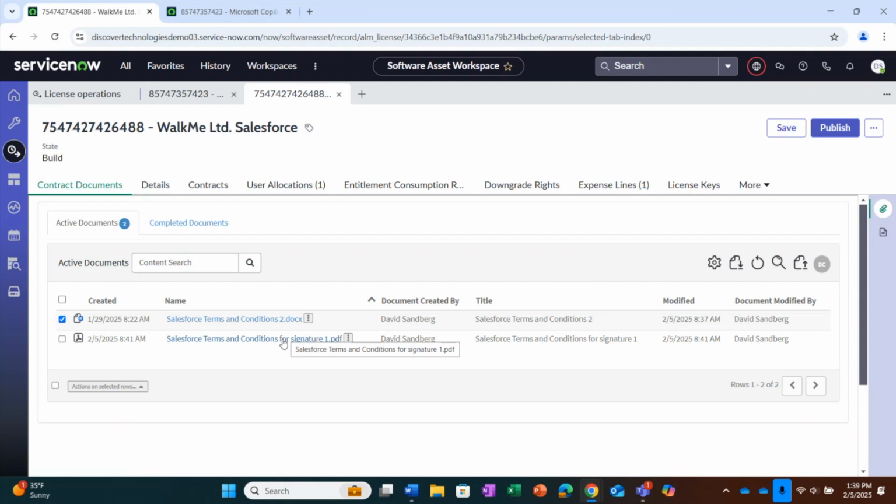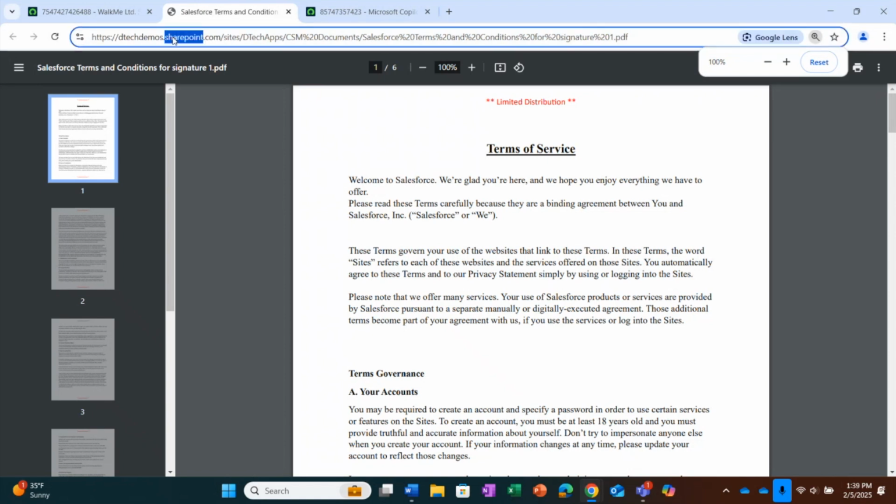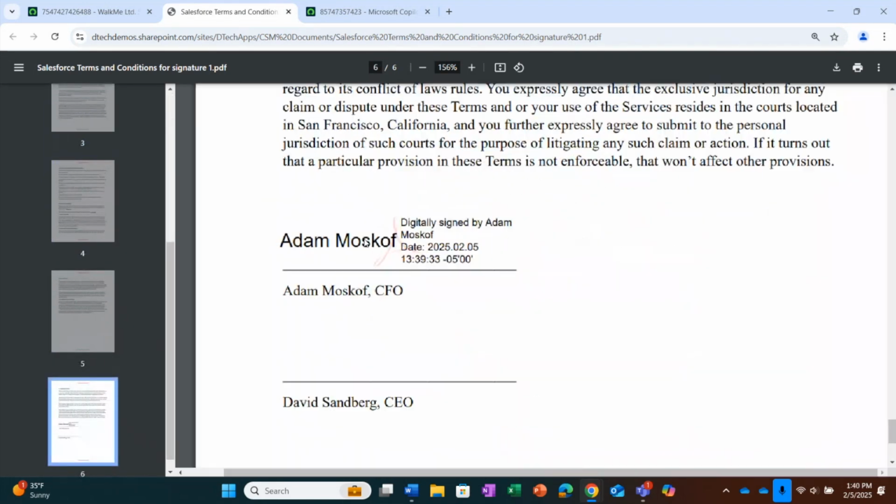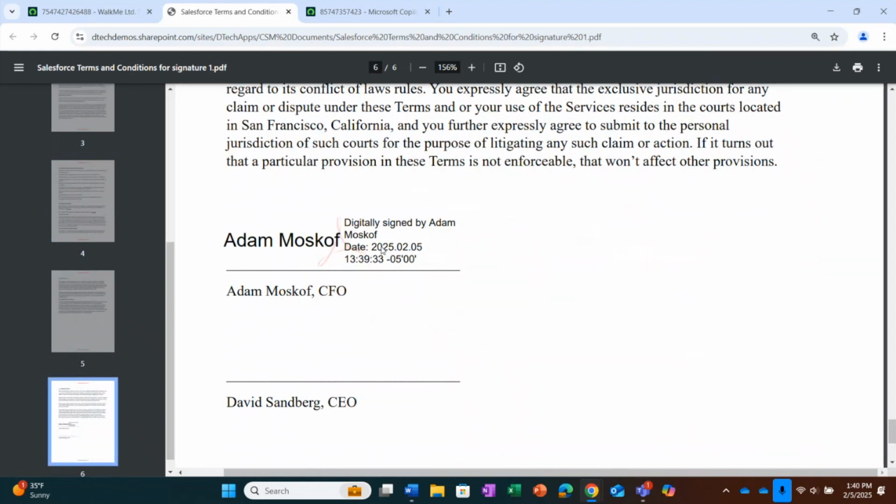It is all stored in SharePoint and OneDrive. So once we actually go into SharePoint by selecting this document, we see based on the URL, this document lives in SharePoint. As we proceed towards the bottom, this is that digital signature that Adam just applied a few moments ago. So why is that important? It's because we don't need to do that download and upload process. We are always working on the most up-to-date version, and all of this versioning, if you need to revert back to an earlier one, is stored in SharePoint as well.